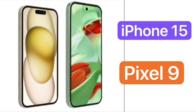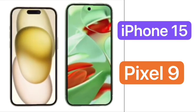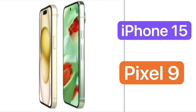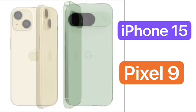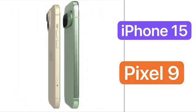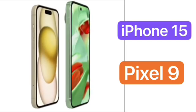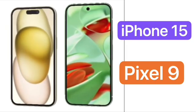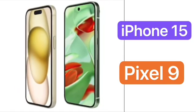So on the hardware front, these are so similar for the most part. Pixel has finally caught up to iPhone, and in some ways it has surpassed it. Definitely you're getting a great experience on both of these, but there are just certain things that stand out that are big upgrades on the Pixel 9 over the iPhone 15.